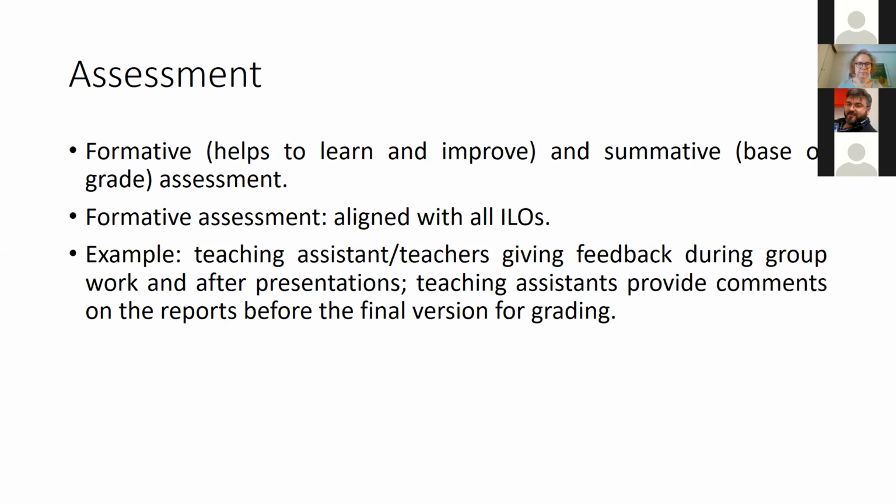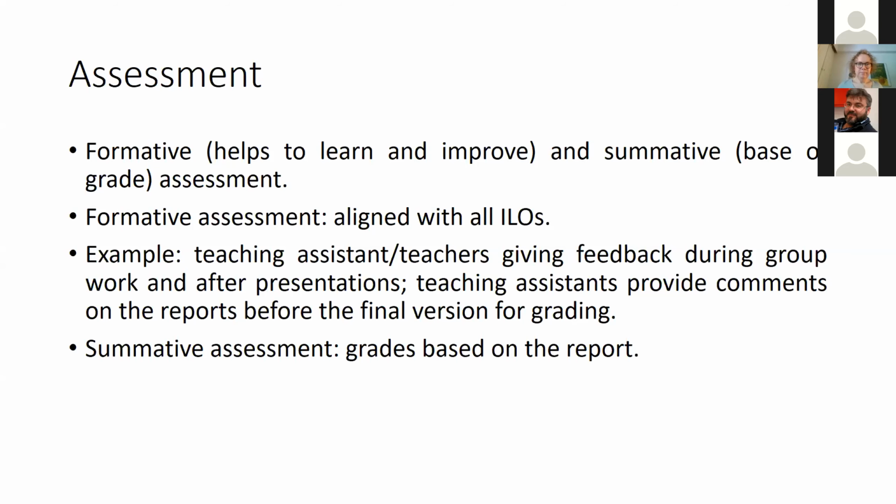And also, for example, when students write a report, after some time they send their reports to the teaching assistant, who was mainly working with the group, and the teaching assistant first gives comments on the report. So basically after that they can take it into account and improve their report so that they also can get a high grade for that. So we think that especially formative assessment is quite important for this course. Well, for summative assessment, there are grades based on the report.